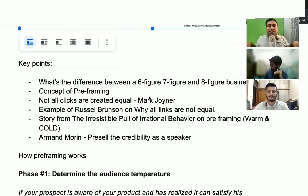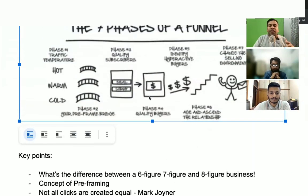So key points. Russell Brunson shares in this chapter the differences between a 6 figure, a 7 figure, an 8 figure, and a 9 figure company. It's nothing, it's not their product, it's not how they are serving their customer. It's about the stages of their funnel, how they are treating their customers, treating their users in every single concept, in every single point. That's what matters most.